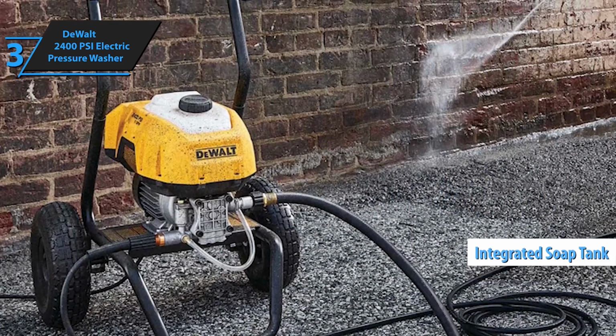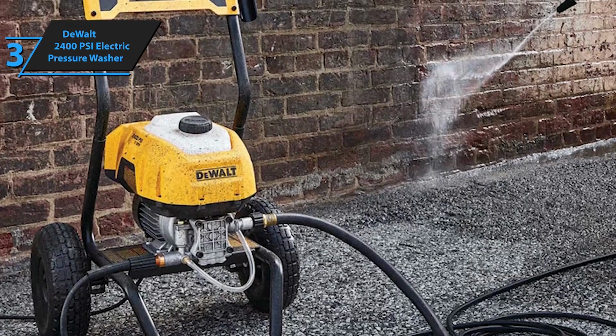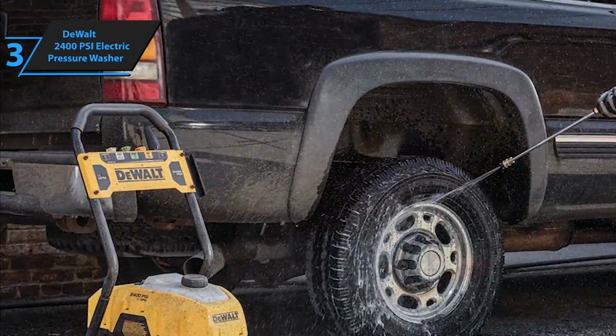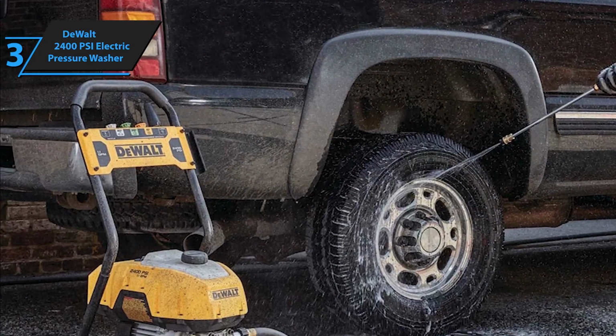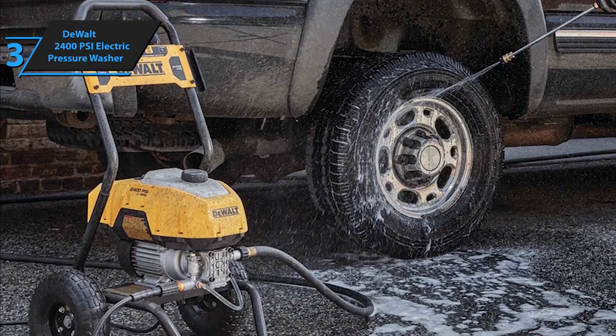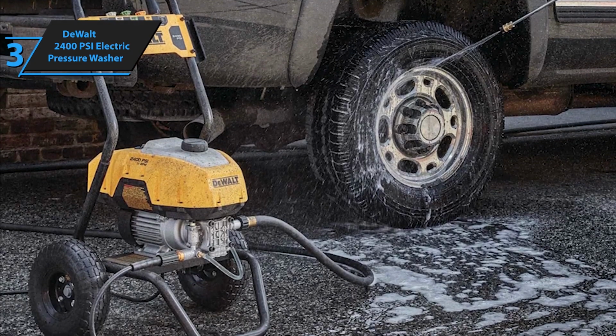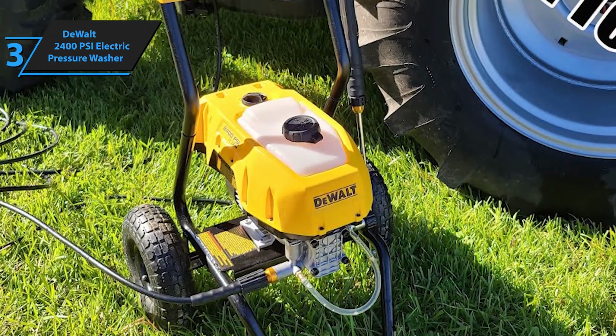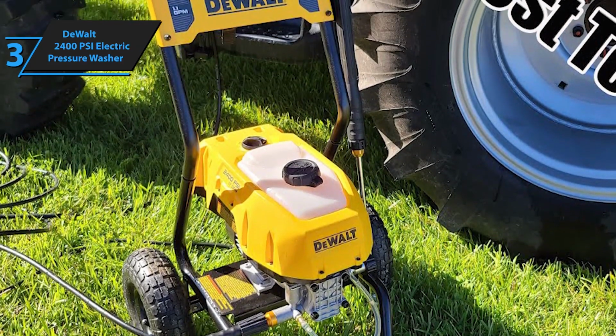This cold water pressure washer is designed to power through dirt, grime, and stains on everything from patios and driveways to vehicles and outdoor furniture. With 2,400 max psi and 1.1 GPM, this pressure washer tackles a wide variety of tough cleaning jobs, offering efficient performance for both home and job site use.